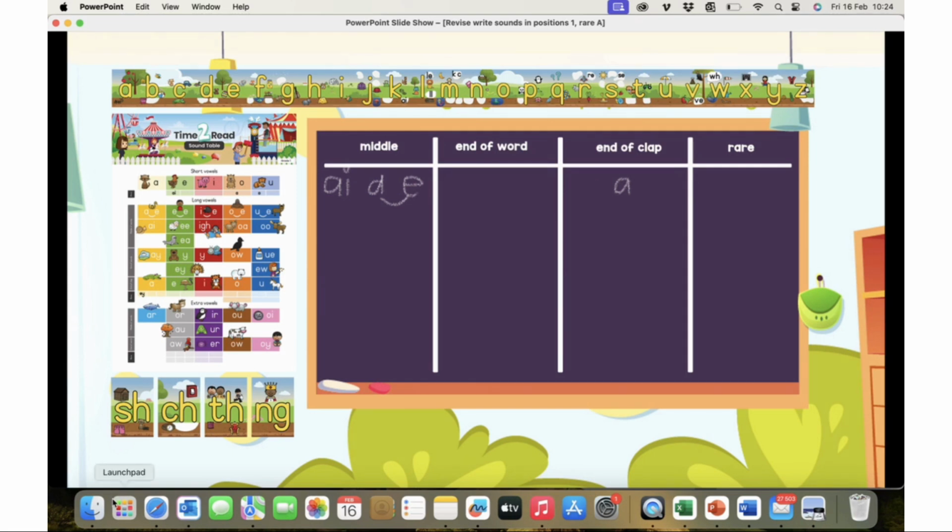Please will you write the rare A's. Now remember, we learned this. The 3 rare A's that you know of. Well done, boys and girls. Can you remember the rhyme? The first one is the A from they. The second one is A from 8. And the third one is the A from great. Good job.